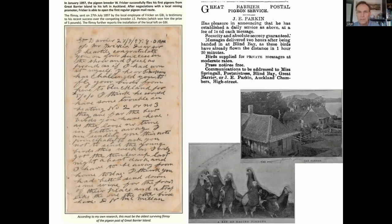I've copied the part of the local newspaper in the upper right part. So there were two people running services. The prices were quite high. It was 1 shilling 6 pence per pigeongram which someone wanted to send. If you have in mind that a letter in these days was at 1 penny, then it was the equivalent of 18 inland letters.